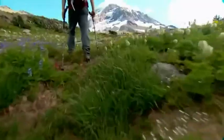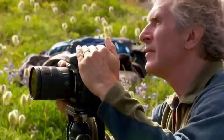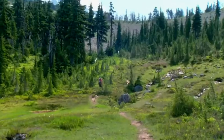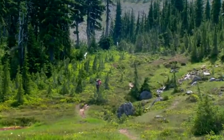And then we head to a secluded alpine meadow on Mount Hood with a photographer who seeks out wilderness areas he says are not only beautiful, but vital to his own health.